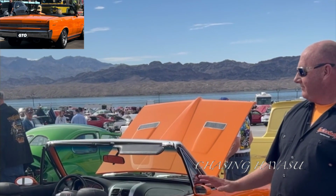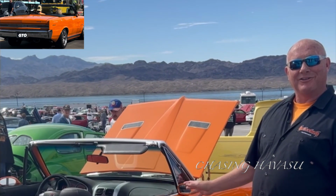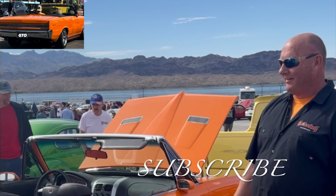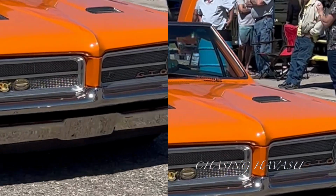And after he built it, he drove this car about 90,000 miles to all these car shows. So it's a driver and just a pleasure to own and drive.